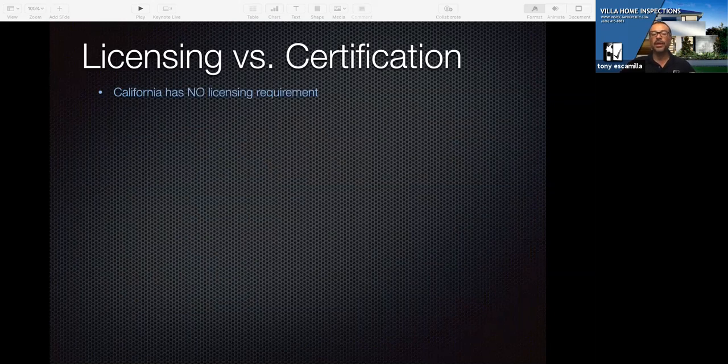In California, there is no licensing requirement for doing home inspections. Anybody can say, I'm a home inspector, and you're a home inspector. You put up a website, print some business cards, some flyers, some brochures, and go pass them out. And I've seen some very impressive websites recently from some inspectors that are new to the game and have only done about 10 inspections. Not to say that they don't know what they're doing, but with new inspectors, you probably want to go with somebody with a little more experience.